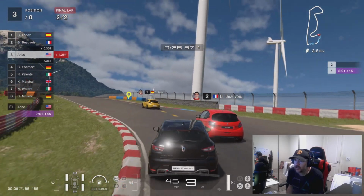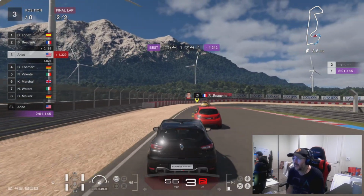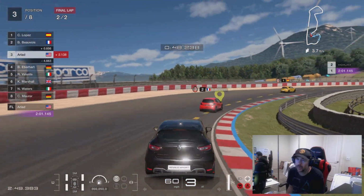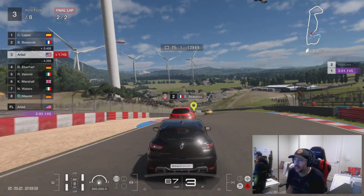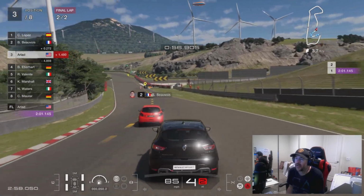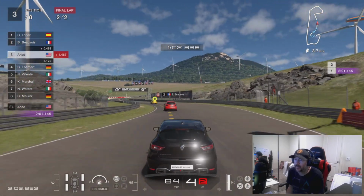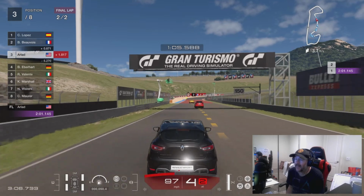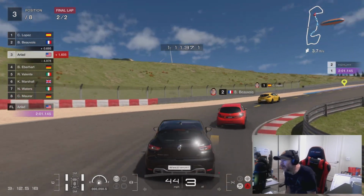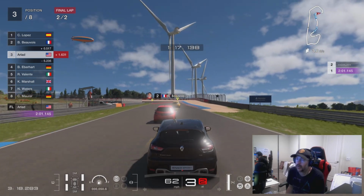So this French guy's actually taken second here. And we're in our final lap. Here we go. It's hard to get past him, especially on these corners. And Coque Lopez has gone into first place in his Renault Megane. We've only got like half the track left. This is going to be tight again, just like the last race. I had a feeling it would be as well. We've got a really, really sharp turn coming up here. All the way down to third. And then back up again and round this big corner past all these big wind turbines.